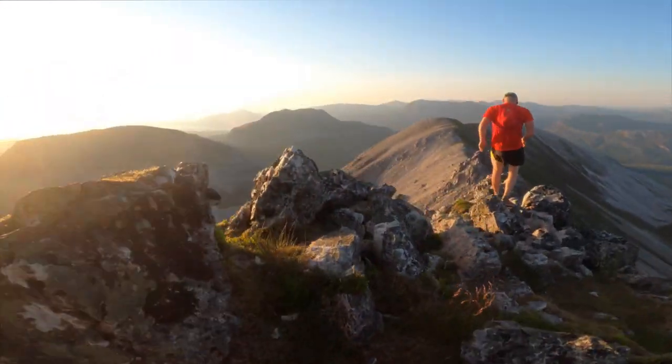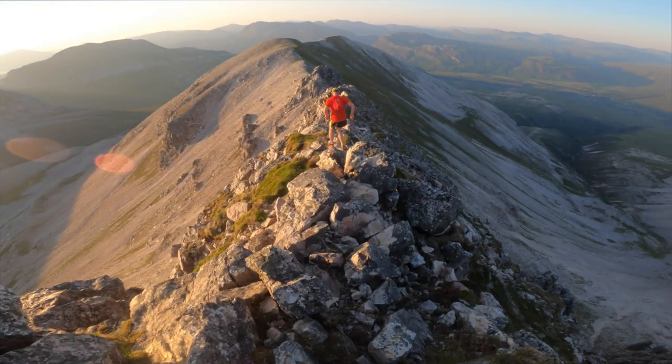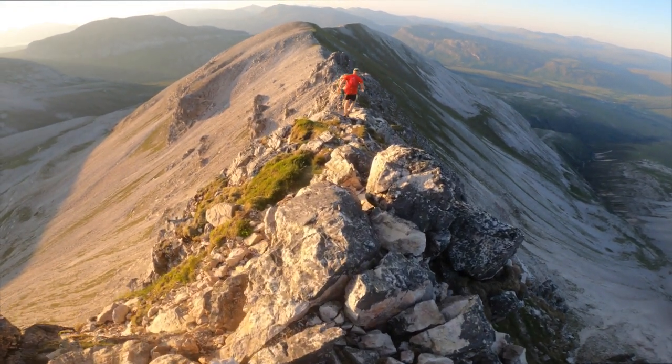After the scrambling sections, the ridge becomes quite narrow, and that gives you amazing views off to both sides. And on a day like today, we were really, really lucky.